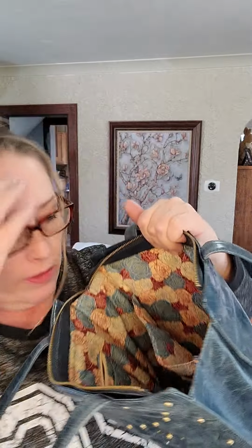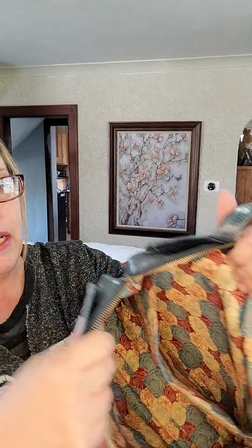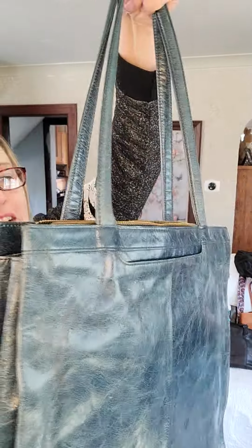Then it has another open pocket and a big open pocket. So this here, again, could be for your iPad or whatever. Not really a pocket, but it's padded, so you can pop your little iPad right down in there and it'll be protected. It's all padded. I didn't catch that before. This is beautiful. It's still on sale for $50. Can't go wrong there. Nice.